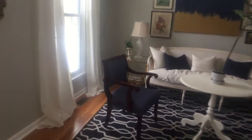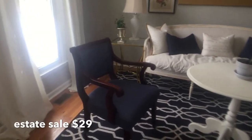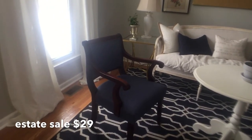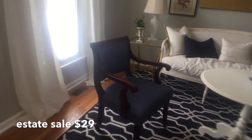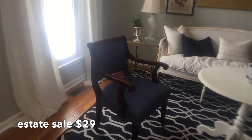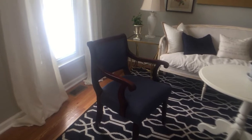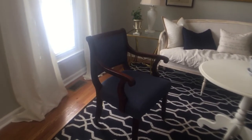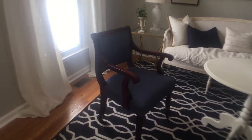So the first thing I'll start with is this accent chair over here. I actually found a great shop that's local to me that sells furniture that has been liquidated from estate sales. So what's really great about a place like this is that you can get quality pieces of furniture with very minimal wear and tear or damage. They probably were sitting in someone's big house and rarely ever used, and so there are a lot of things that are in really, really good shape.